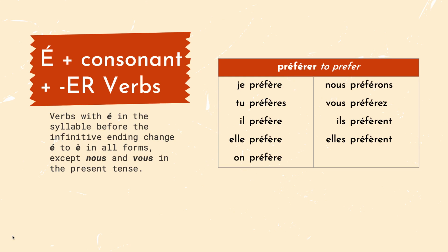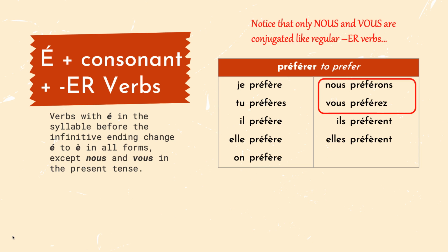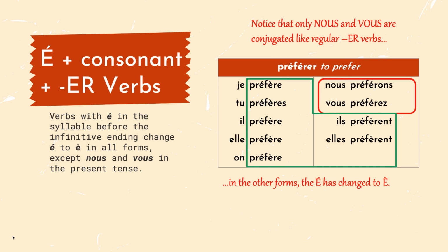The next group are verbs that have E accent aigu, followed by a consonant, and then followed by ER. Verbs with E accent aigu in the syllable before the infinitive ending change the E accent aigu to E accent grave in all forms except nous and vous in the present tense. So over on the right, look at the verb préférer, which means to prefer. We have that E accent aigu followed by a consonant, followed by the ending ER. Notice that nous and vous are conjugated just like a regular ER verb. The accents don't change. We just drop the final ER and add our endings, ONS and EZ. But in the other forms, the final E accent aigu changes to E accent grave. Je préfère, tu préfères, il préfère.